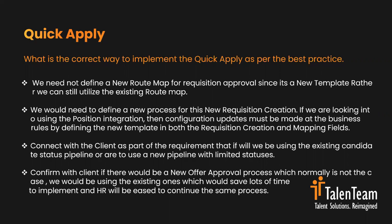So if you can see now, we have started a journey from the quick apply till the offer. The process stays the same with very minimal build work. We are just reutilizing the route maps, existing pipelines, existing approval process, and offer letter templates. We just introduced a new template. So one new application template and one requisition template, and we have all this.